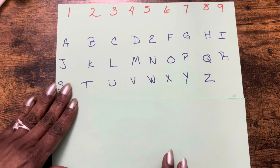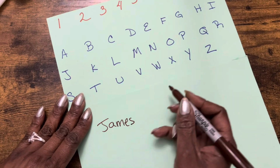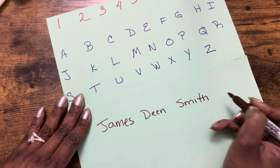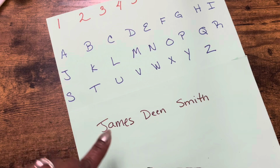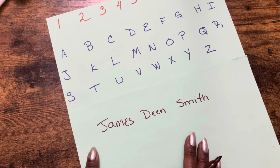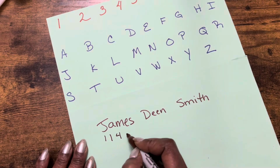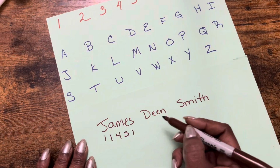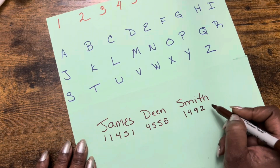Let's say your name is James Dean Smith. Just picking that name for example. What we'll do is get the numbers that coordinate with every letter in your name at birth. So we have 1, 1, 4, 5, 1. Then for the middle name, we have 4, 5, 5, 2, and the number 8.